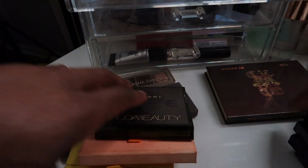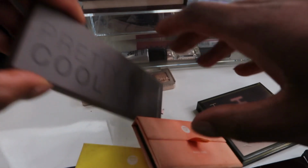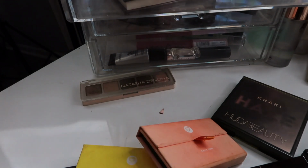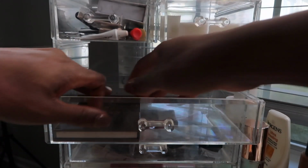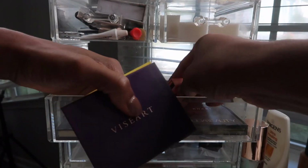All right, so we're keeping chocolates because hello, staple. Everything else we keep in. Pretty Cool, gotta have. That is a must. How am I going to get all these? Oops, y'all can't even see. Lord have mercy. The worst YouTuber right now. Okay, so Pretty Cool. Khaki Haze. I could put that down in there.